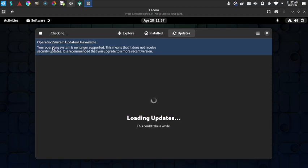Okay, here it is, checking the updates. You see it is showing the message operating system updates are unavailable. Your operating system is no longer supported. This is because we are using pre-release software. I had downloaded this software, I think, 2 or 3 days back. So by this time there will be further pre-releases, that is, further betas have been released. So this is, what we can say, an expired software. That's why it is showing this message.